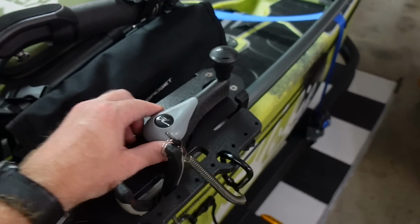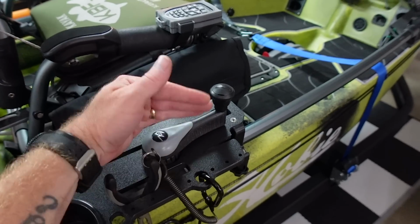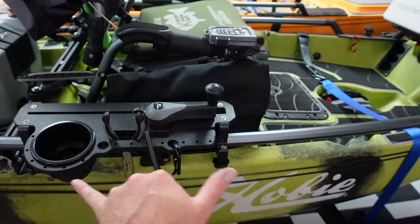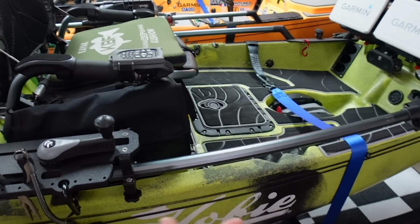my steering knob, and I'm able to keep my hand here when I'm fishing and steering, because a lot of times I'll just lock my trolling motor in a straight position and I'll use my rudder here to steer the kayak around. And I was able to do that and keep my cup holder back here, because I didn't want to mount this thing in front because it would have stuck way too far out. It'd have been in the way of landing fish and rigging up lures and stuff like that.